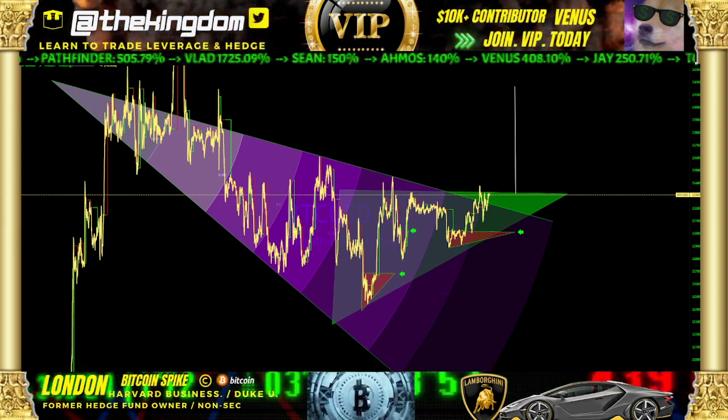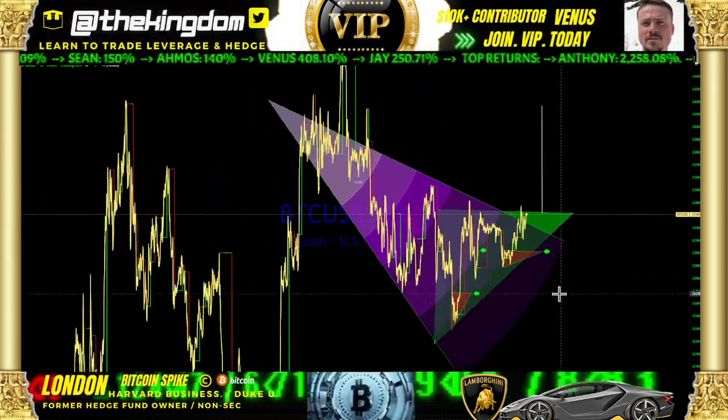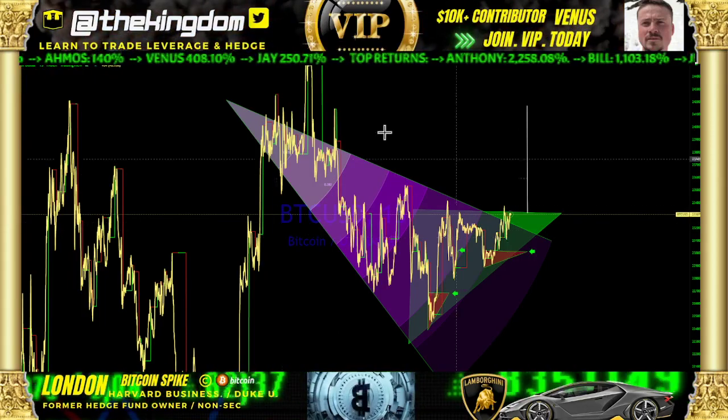We're going to go through some details. Yes, we have this bell formation. The bump and run, guys, is breaking out right now to the upside.